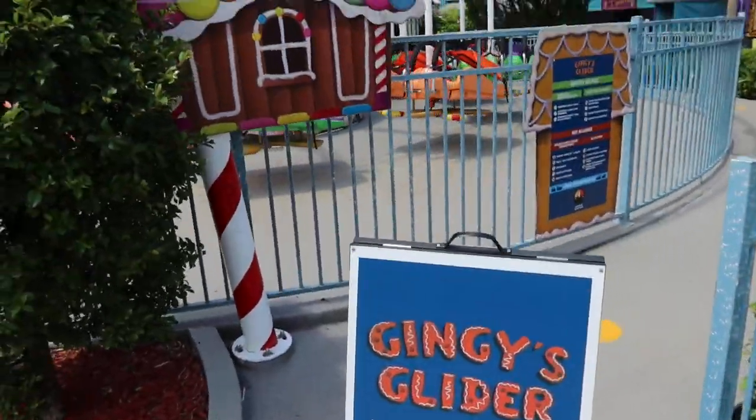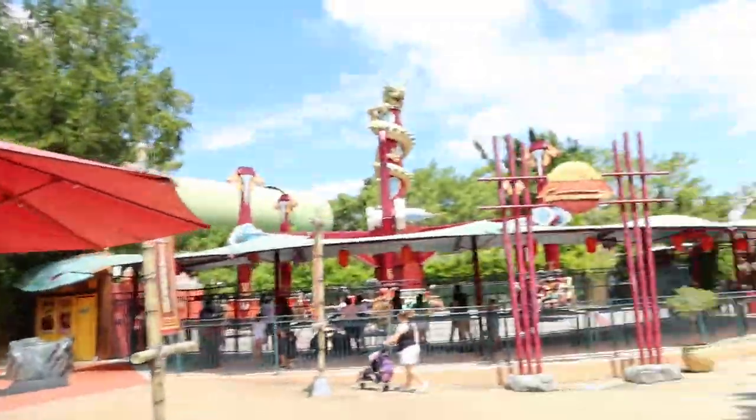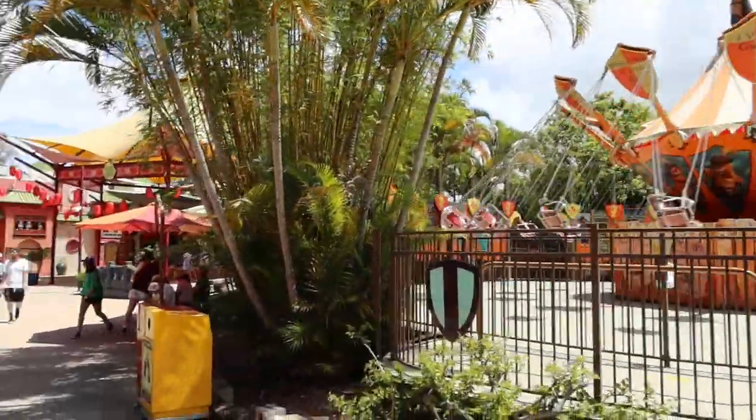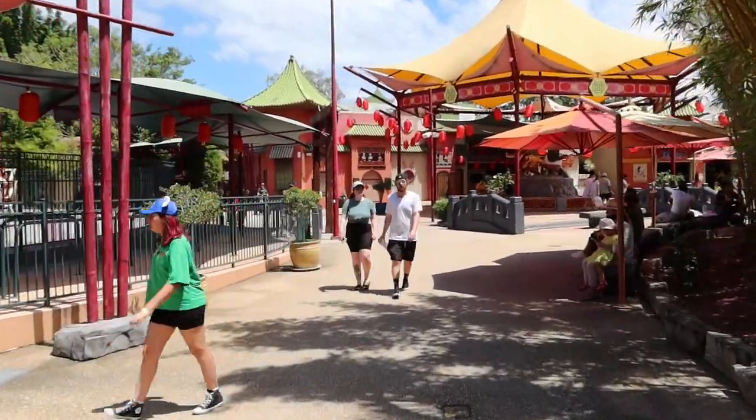Okay, and it looks like this little gingerbread flyer is also down. Besides that, it seems like most things are up and running. So let's keep heading around the path into Tiger Island and see what else is going on there.